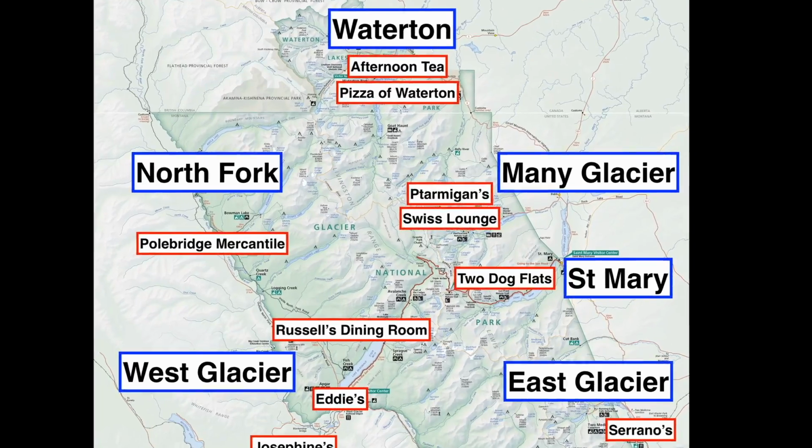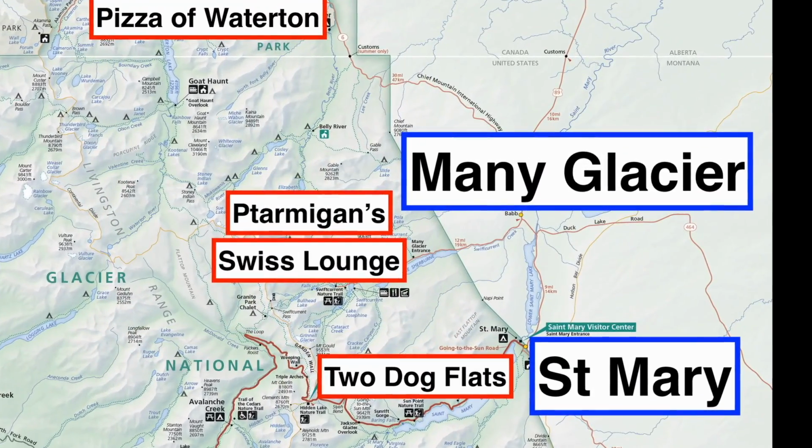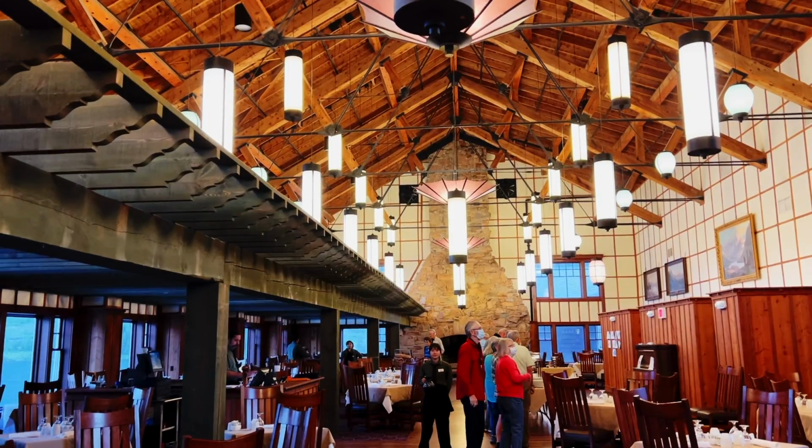Okay, next up is Ptarmigan's at the Many Glacier Hotel. Ptarmigan's is a fine dining establishment. For dinner, you can count on your meal costing between $30 and $40. And then for breakfast, around $13 to $20. This is a really famous old rustic dining room and quite an experience.